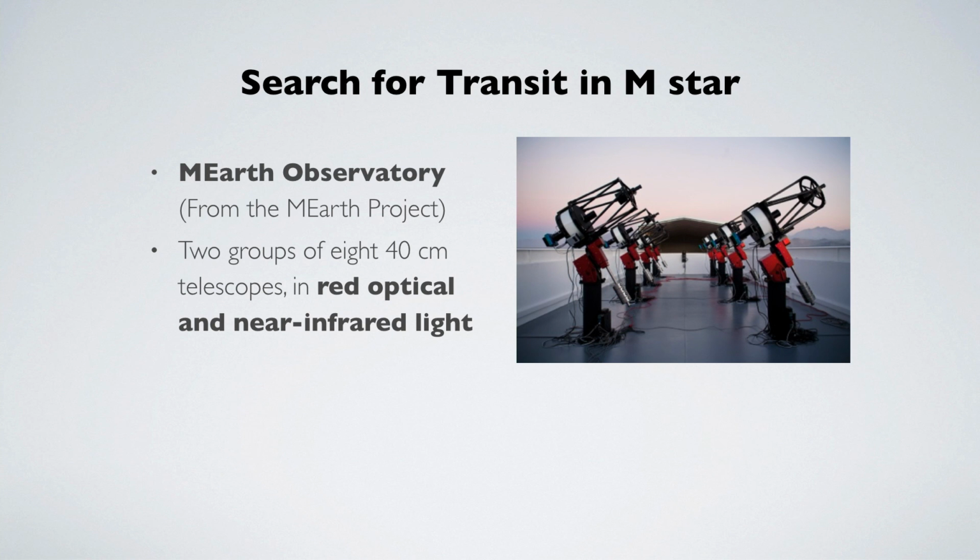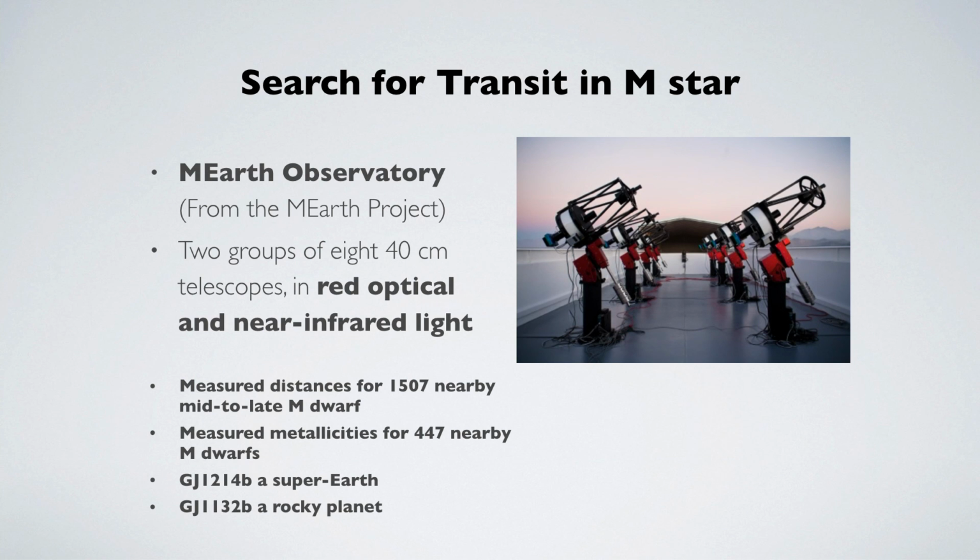MERT is a survey that was looking for transits in M stars around all the sky. It consists of two groups of 8 small telescopes that were located in the 2 hemispheres. They started discovering many parameters like distance and metallicity of M stars, but they also discovered a super-Earth and a rocky planet. And the most important discovery is LHS1140, a super-Earth in the habitable zone.